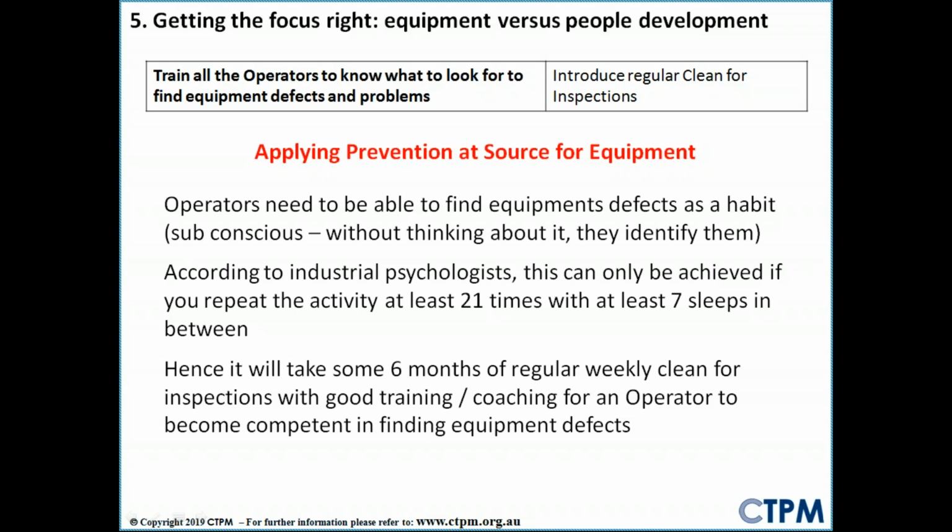And according to industrial psychologists, this can only be achieved if you repeat the activity at least 21 times with at least 7 sleeps in between. So if you're going to try to teach operators about finding equipment defects, so they're always looking for it subconsciously while they're operating the equipment, looking to see if there's any defects evolving, it will take some 6 months of regular weekly clean for inspections with good training and coaching for an operator to become competent in finding equipment defects.